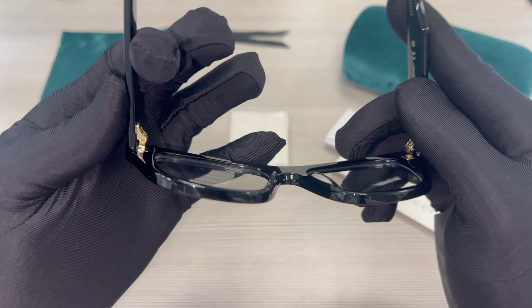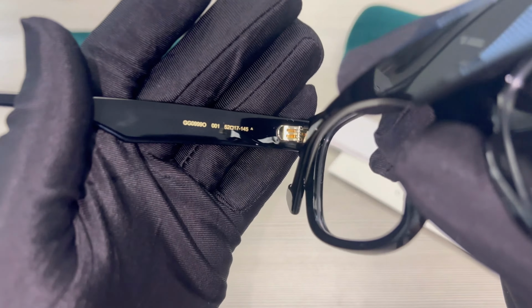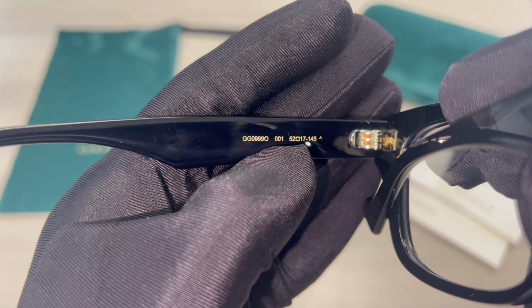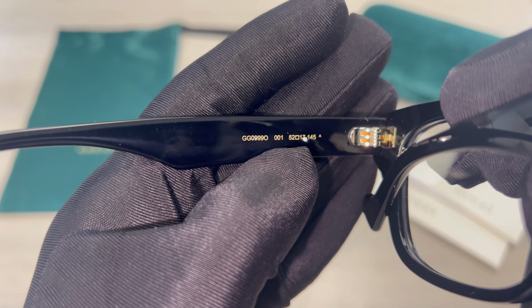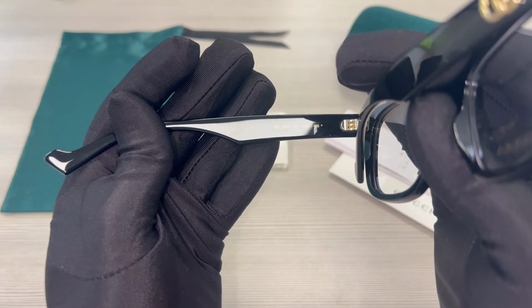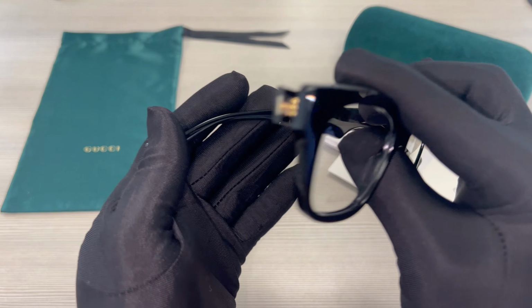On its inner left temple is the model number, color code, and the dimensions of the frame. 52 is for its lens, 17 is for its bridge, and 145 is for its temples.